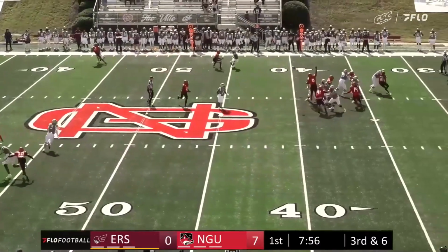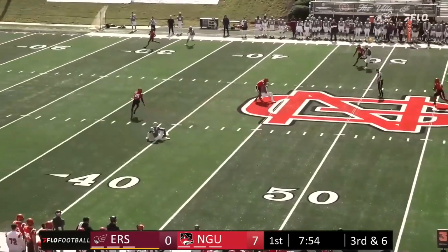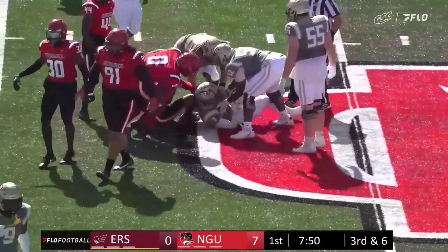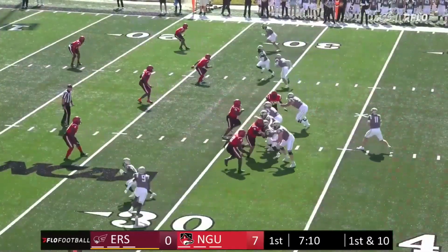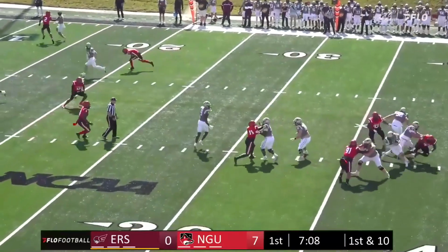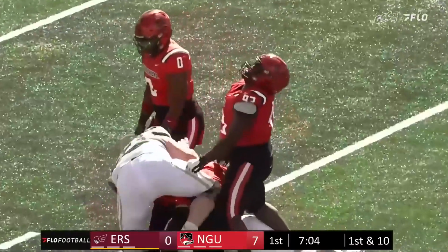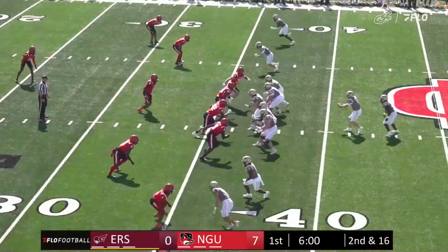Dropping back to pass. Pender, blitz comes over the middle. Connection into North Greenville territory. Big catch there, and that left side. Well, he's looking right. Now pocket collapsing and just stepping up. Takes the sack, but fortunate enough to get back 6 yards.